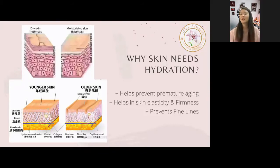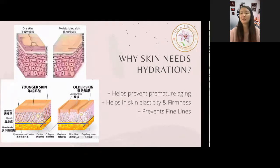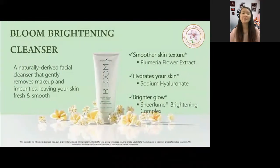The first one that I use is actually the Bloom skincare series from Young Living. It comprises three steps: the cleanser, the toner, and the moisturizer. For this cleanser, because I've been using Young Living skincare products like the Art series and the Orange Blossoms, I realized that the Bloom series is a lot more gentle on my skin.